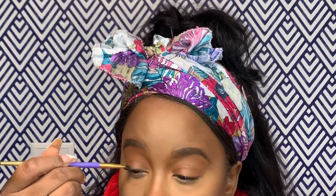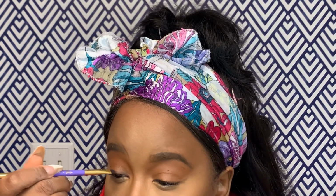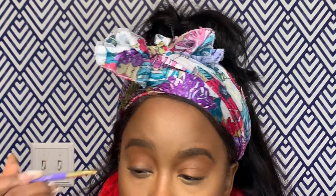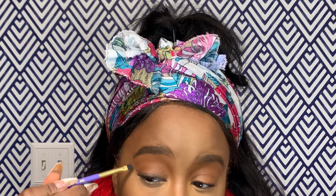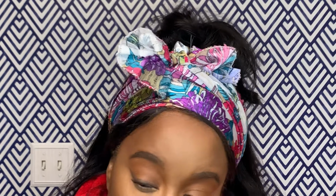Then I'm going in with my bronzer. Again, I'm just going to bronze around my eyes and kind of bronze around my cheeks. And now I'm using a regular brown eyeshadow as a liner for this look. I decided not to go in with a liquid liner because sometimes liquid liner can be a lot to remove. So I wanted something that was quick and easy to take off at the end of the night.